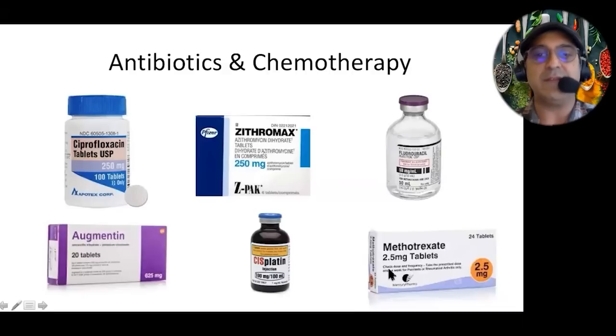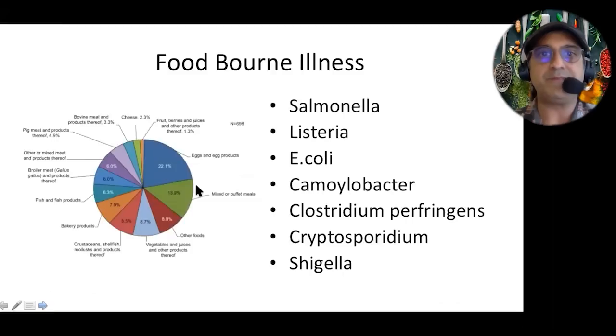restore the gut function. The problem is that even in the rheumatoid arthritis patient, although they might get some temporary joint pain benefits in the beginning, the long-term detriment to their immune system through their GI tract, their nutrition, and everything else goes south. That's why we have to start looking at all these things that people are using and address them correctly.